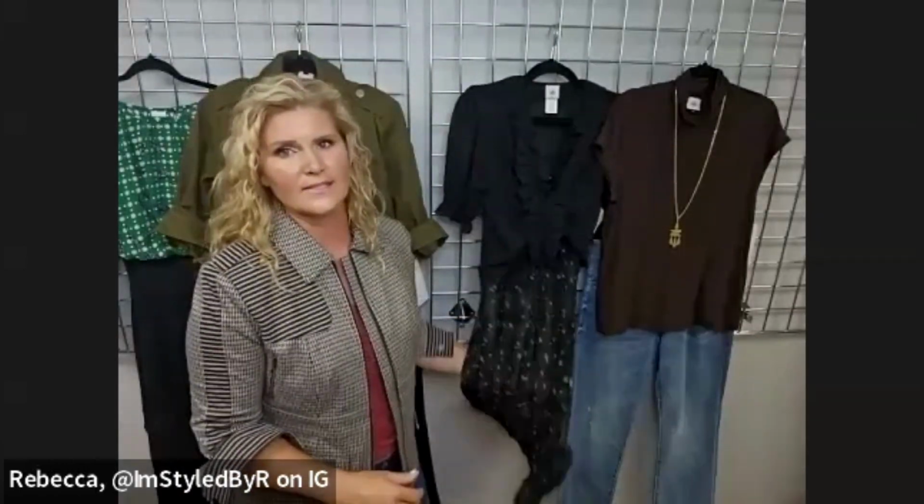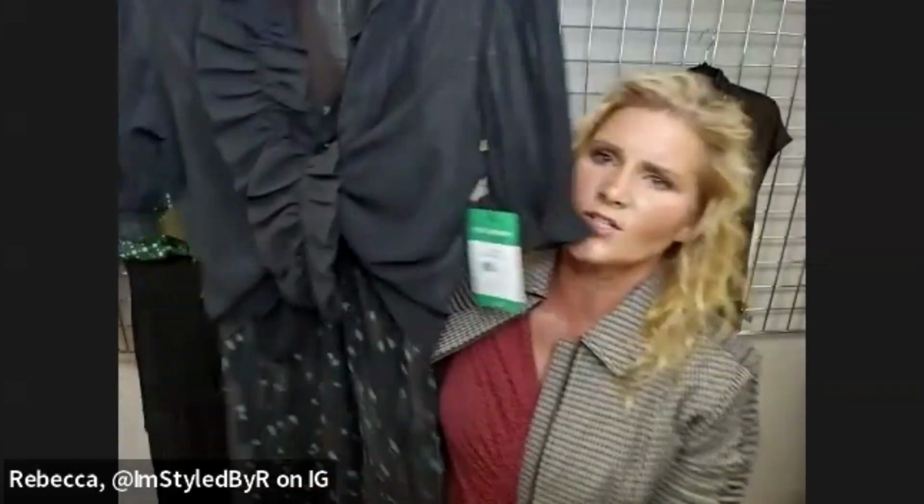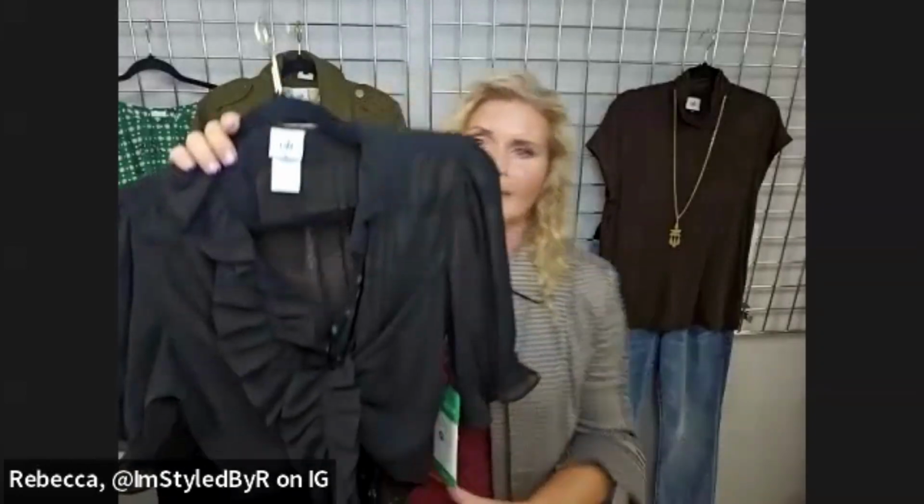So this is not showing up maybe as well on the camera as I would like. So I'm going to bring it forward, but this is our trophy dress. And this is a piece that's going to look fantastic on many, many body types, but I really love it for the hourglass because it's fitted around the bust. So you're kind of given some va-va-voom with the bust, and then it just falls beautifully against the body and will highlight the shape.